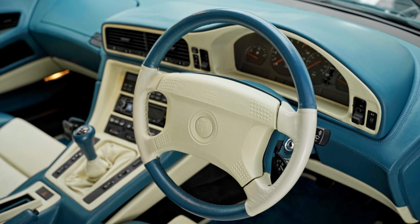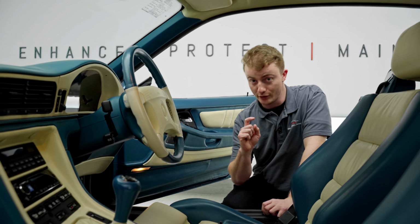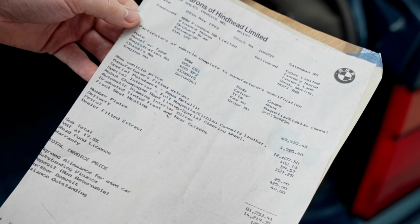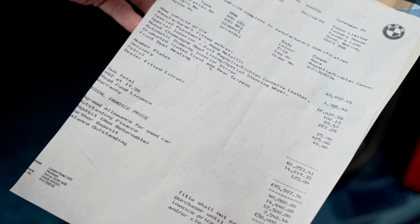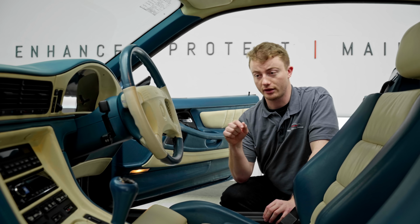Other options which racked up the cost on the spec of this car, and by the way, the owner of this car now still has the original order sheet, the original spec, the original invoice for this car when it was brand new, which is a really nice touch. And of course, a special car like this, it's only right that it's been kept with the car. So other things that racked up the price.